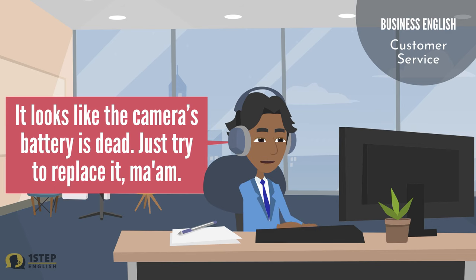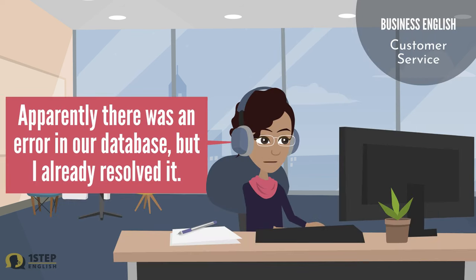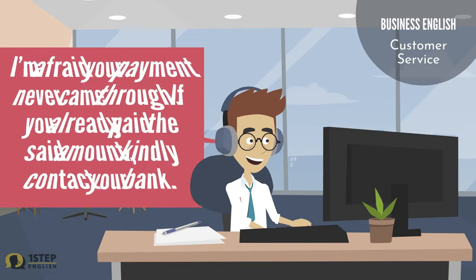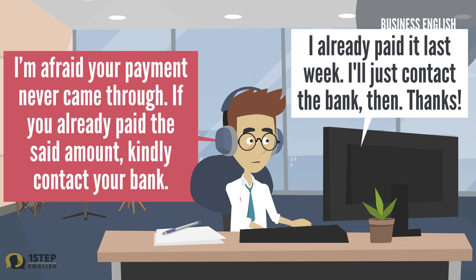It looks like the camera's battery is dead. Just try to replace it, man. Oh, all right. I'll just get back to you if it's still not working. Apparently there was an error in our database, but I already resolved it. Okay. So my records are clear now, right? I'm afraid your payment never came through. If you already paid the set amount, kindly contact your bank. I already paid it last week. I'll just contact the bank then. Thanks.